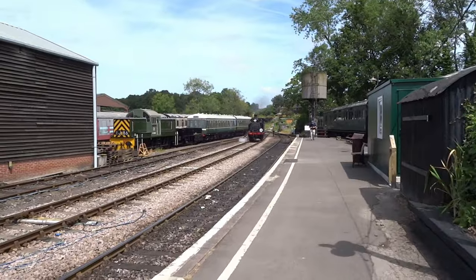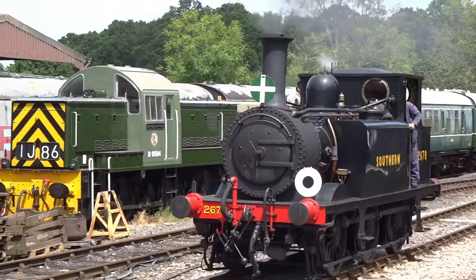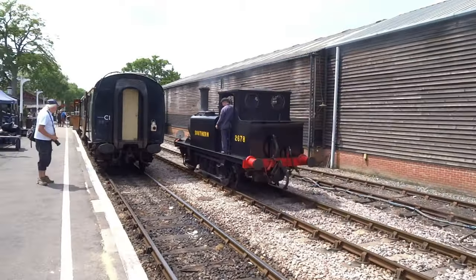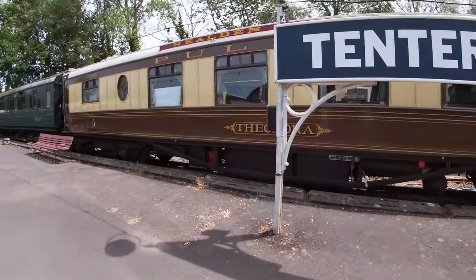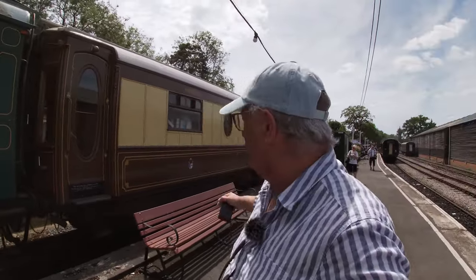So yeah, a walk around Tenterden Station. Plus we get to see some of these wonderful old steam trains in action. Got some Pullman coaches, and these are old, aren't they? I know that they still have a Pullman train that drives. I've seen it travelling through Folkestone and over the viaduct, but they're not that old.